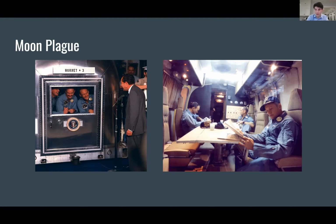According to Jonathan Eberhardt, writing for Science News in 1969, these astronauts weren't treated as heroes when they got back, but as bearers of the most virulent, devastating plague the world had ever known. These fears of a moon plague were not unfounded, though. If we brought back some kind of virus or microbe from the moon, we would have no immunity against it. Plus, it's really bad publicity for NASA.